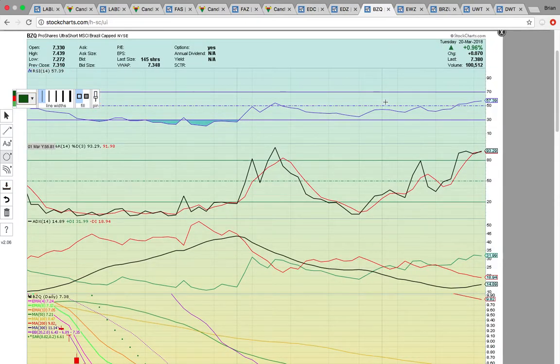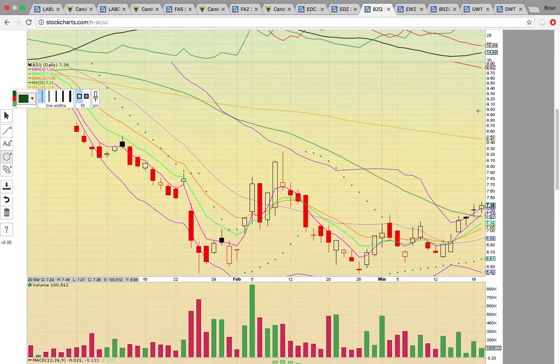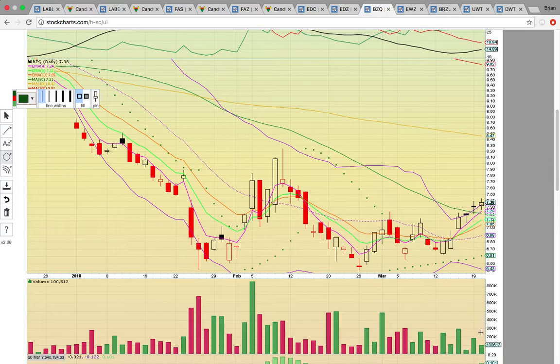All right, let's look at BZQ here. Okay, so check this out. This is the ultra short Brazil. Okay, so it's been heating up. It has a really bullish chart right now. Okay, so it's been on a major run.